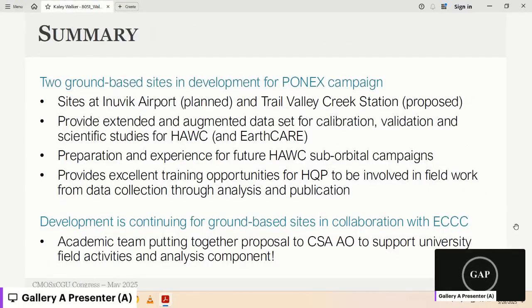Year-round operations? Theoretically, yeah. I mean, we have a really good power system at the Trail Valley campsite that provides power to both of the eddy covariance systems and heats the sensors. So they work some of the time. It's impossible to keep them melted. If we have somebody on site, though, like during January, you could keep them going all winter for sure. So that's something that we do need to think about in terms of the AO. What do we want? Where are we going to put our resources?